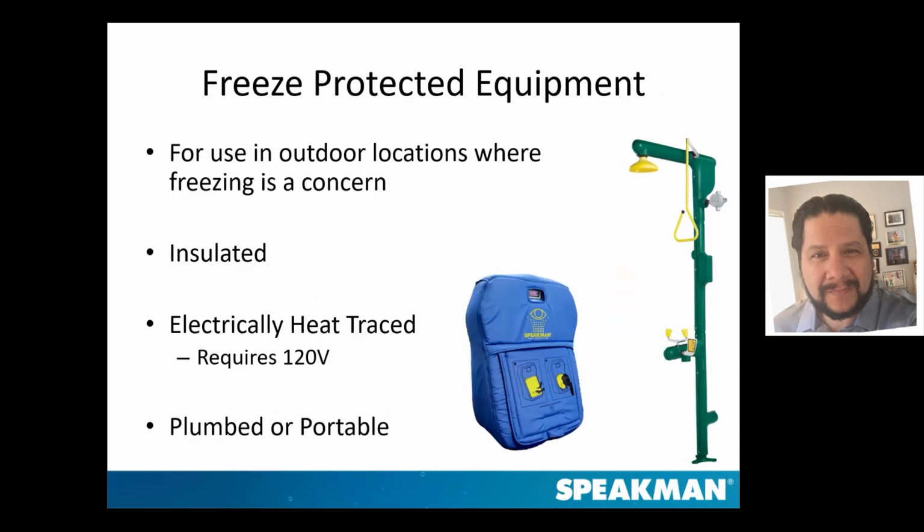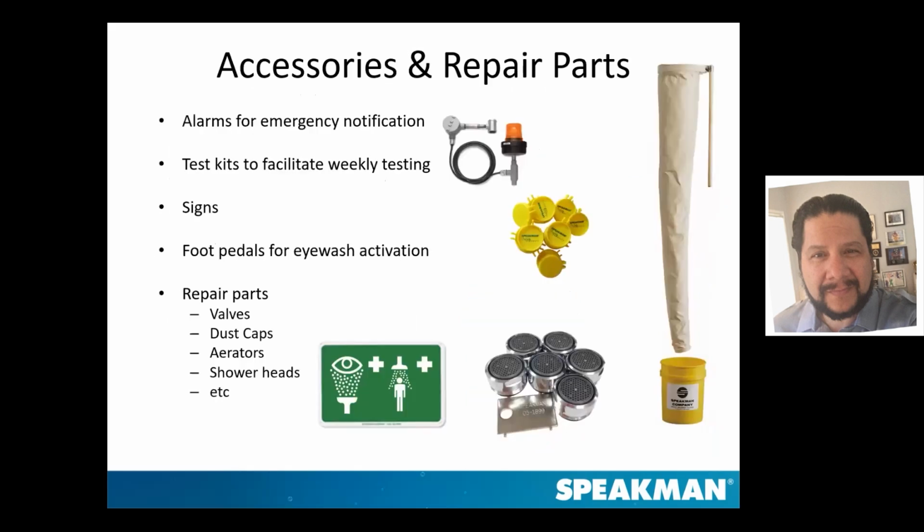So, freeze protected units. This blue one here is the one that Turner used on that job. It keeps it from freezing, keeps it maintained. The next unit over there is our 7000 series. This is fully insulated, heat traced. You can extend the heat trace line up to about 3 feet, depending on the installation. The plumbed unit itself comes with availability for alarm and all kinds of different system add-ons you could want. The heat trace unit is great because it only uses the 120, so you don't have to fiddle with too much of the electrical end of it.